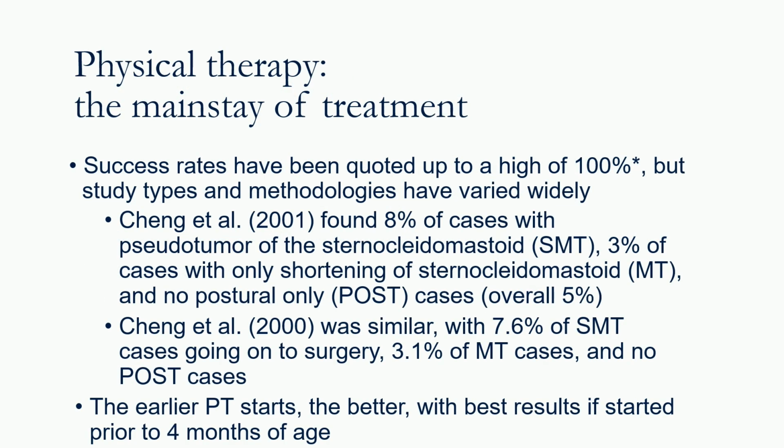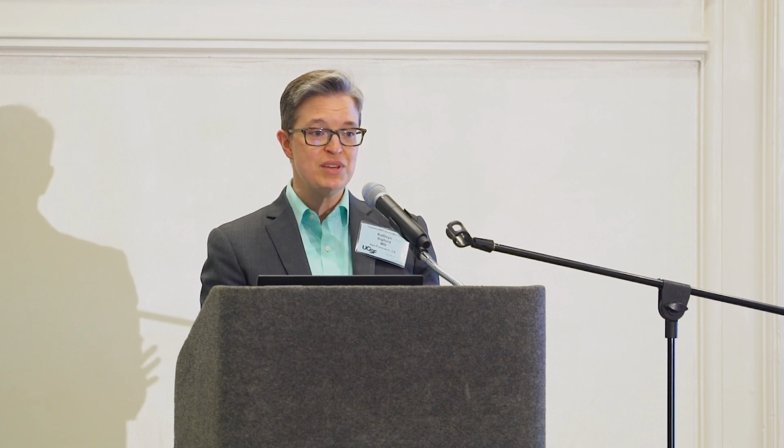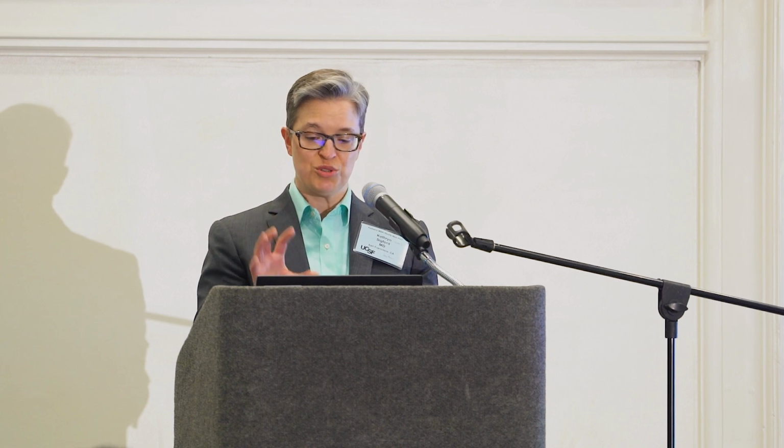We're going to take a side trip here for just a second into the fact that physical therapy is the mainstay of treatment for this. And the success rate of physical therapy approaches 100% if you get it started before the age of 4 months. So do not wait for the kid to grow out of it. Do not delay. Get your kid into physical therapy. If you can't get him into physical therapy, get him into my office, and we'll see what we can do. But really don't wait for me, because who knows when my next appointment is. And that's actually the most important point of the torticollis part of this talk.